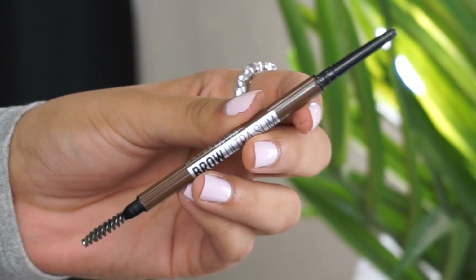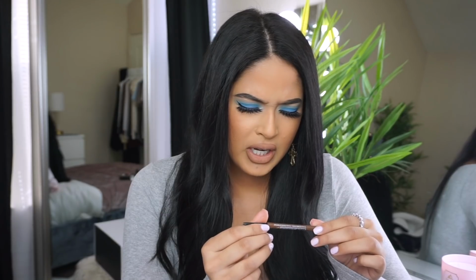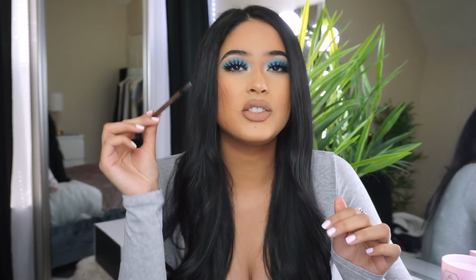So this is the Maybelline Brow Ultra Slim Pencil. I'm in the color medium brown. I usually go a lighter shade for my brows. I learned the hard way. Go back to my old videos and you will see I would draw them super thick and super dark. So go a shade a little bit lighter if you're trying to get that softer look. If not, then do you, girl.